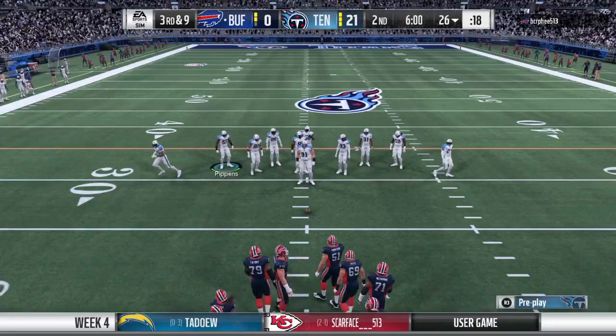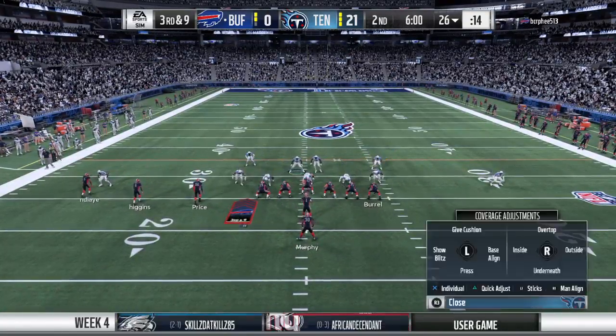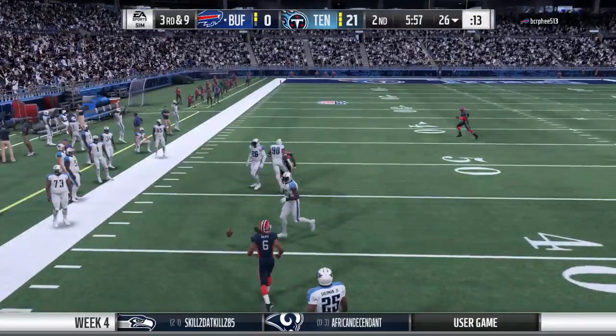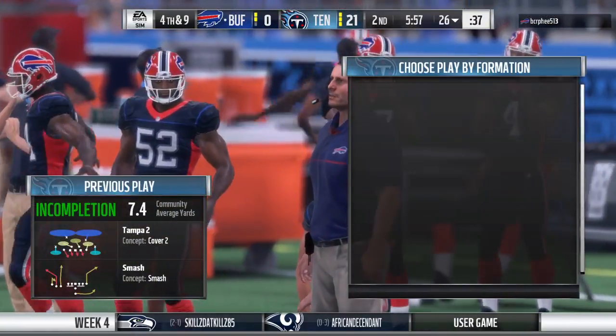The Bills on third down, just 1 for 3 thus far. This is 3rd and 9. Here we go now. Green, looking to throw, and that is incomplete. I tell you, Brandon, this defense is playing with some confidence.